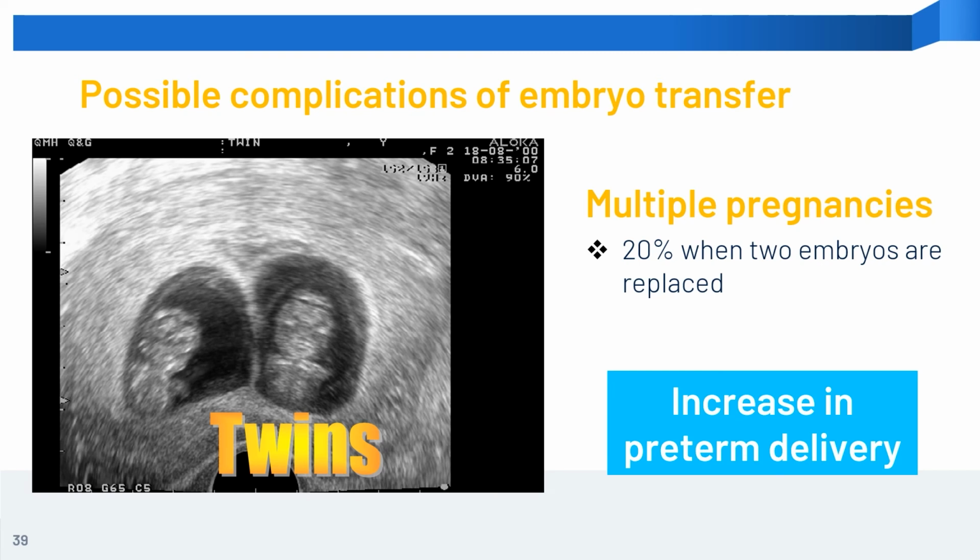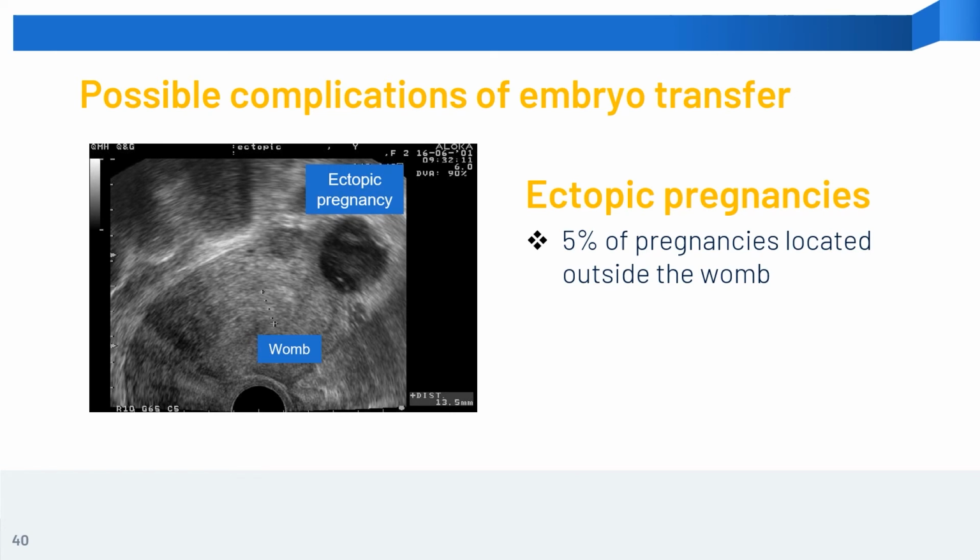The reason why we want to avoid multiple pregnancies, even though we aim at transferring the embryo back into the womb, is that ectopic pregnancies can occur after embryo transfer. In these cases, the pregnancy is abnormal and further management may be needed.